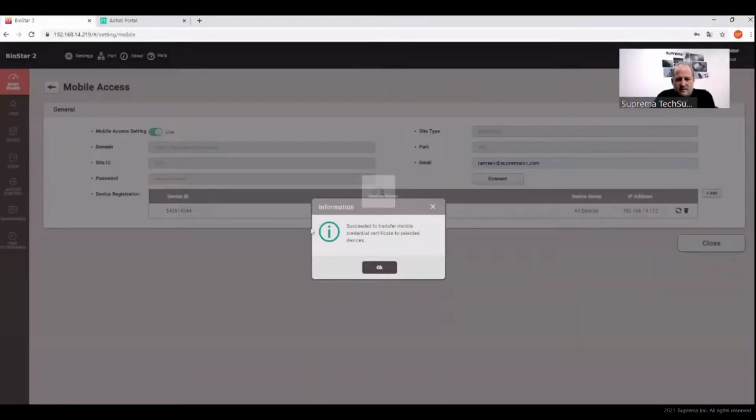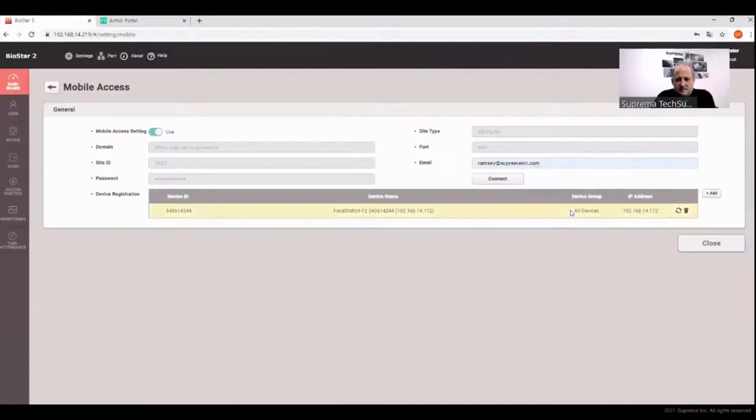So I've added my device here, my FaceStation 2. Everybody got that? Yep. Actually, yesterday we were trying something, so I already have some settings here. Can you explain again how to delete them? Because I guess I have to delete them and then do the setting again. If you want to delete, all you really need to do, it should look like something like this already.